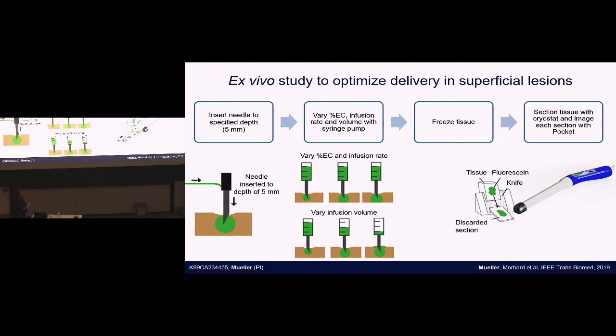Next I did a study in superficial lesions where I looked at a variety of injection parameters in order to figure out what optimizes my distribution volume. First, the needle was inserted to a specified depth. I chose 5 millimeters because that's the depth needed to treat 99% of cervical precancer. Then I varied the concentration of ethyl cellulose, the infusion rate, and volume with a syringe pump. After the injections were done, I flash froze the tissue and subsequently sectioned it with a cryostat and imaged each section with the modified version of the pocket colposcope.